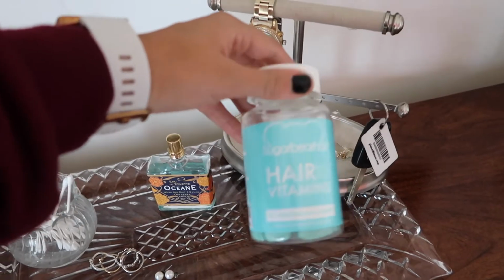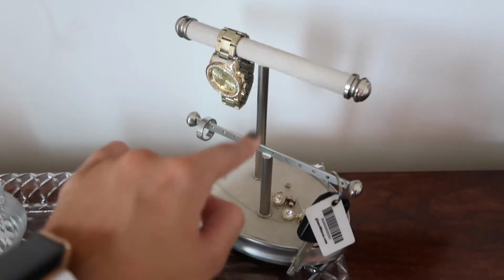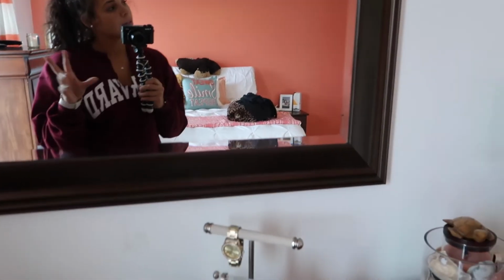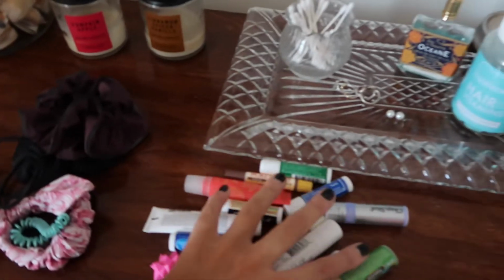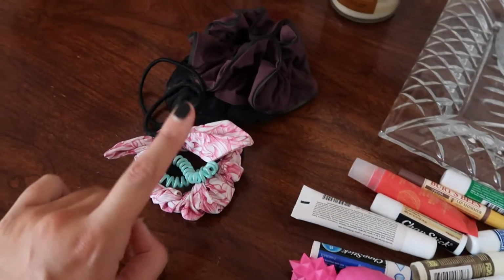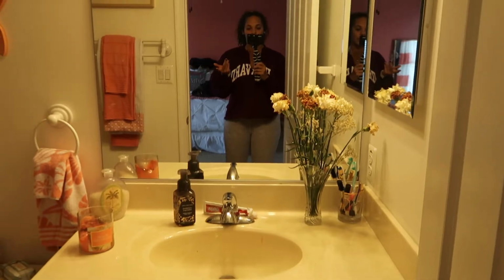My Sugar Bear hair, and then I have just my keys right here, and I have to add more stuff to that. And I'm trying to buy a little cute gold bowl or something to put all my chapsticks in because I have so many, and also for my hair ties. So that's that, and then that's my bathroom, but it's absolutely hideous. It's not really that clean, but it's just a simple bathroom, you know.